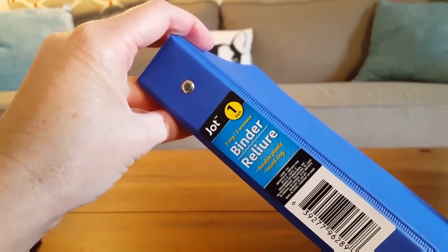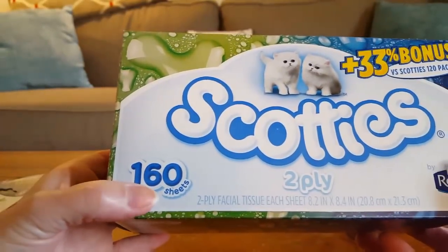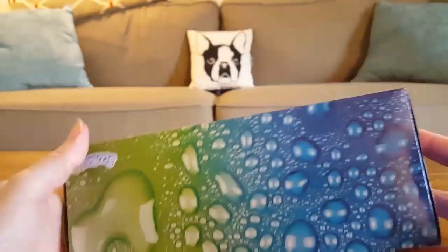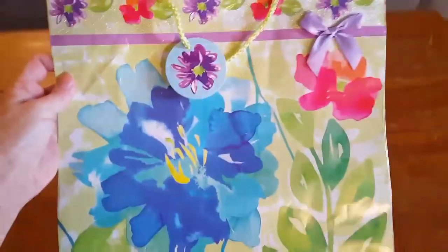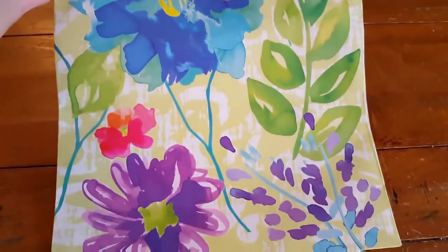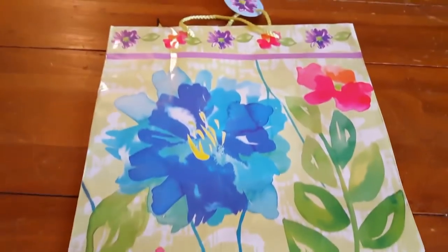I bought Alex a 1-inch binder to put his baseball cards in. I bought a box of tissues of 160 sheets. I love the raindrop pattern. And I bought this really cute bag for Mother's Day that I'm gonna put all my mom's goodies in that we got for Mother's Day.